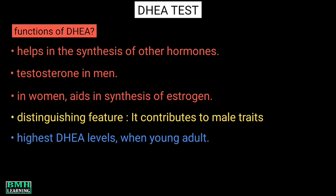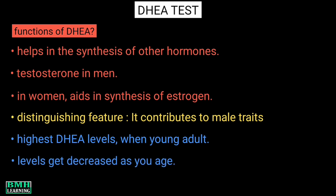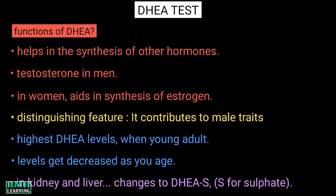The distinguishing feature of this hormone is it contributes to male traits. Naturally, you would be having highest DHEA levels when you are a young adult. The levels get decreased as you age. Now this is very important. DHEA when present in kidney and liver actually changes to DHEA-S. S here stands for sulfate.